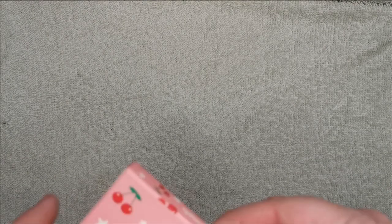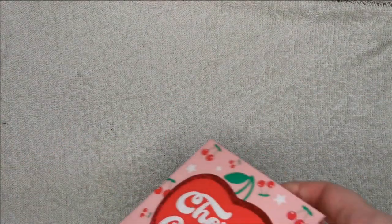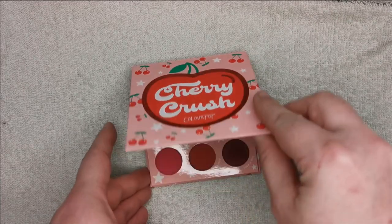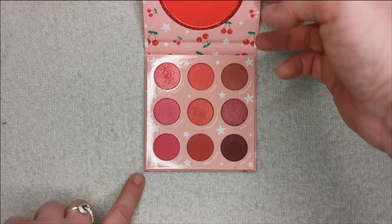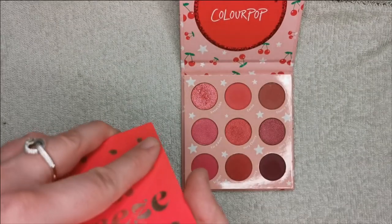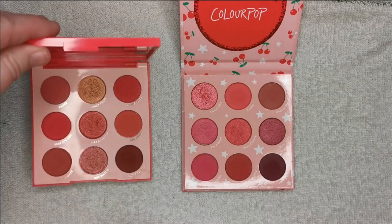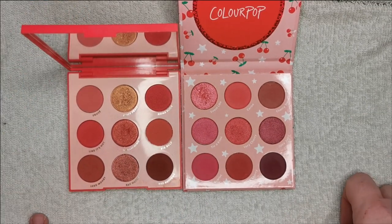Okay, so next up, I have some palettes from ColourPop, and I don't know why I keep that outer one. Let's get rid of that outer box. So the first one I have is Cherry Crush. And this palette is absolutely stunning. I wanted to compare it because I have a main squeeze and I wanted to see just how similar they are.